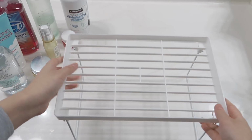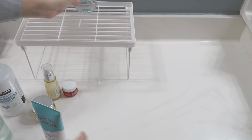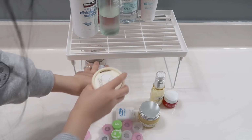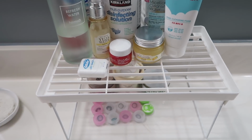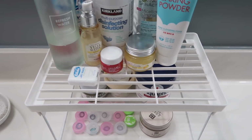The next one is the shelf. You can use it for your bathroom or kitchen. I ordered the size medium and I can put it on top to save room. So I can put all the face masks underneath. I can put all my contacts. This way is more organized and it's also saving room.